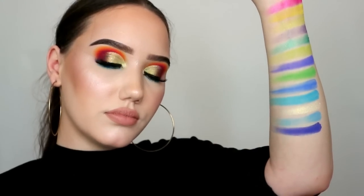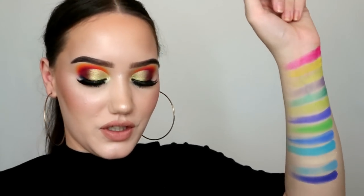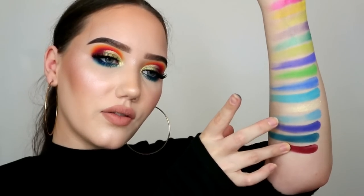C2. This is another matte with a tiny hint of sparkles in it. C3. I knew that would swatch well because when you touch it, it feels so soft. C4. And C5.